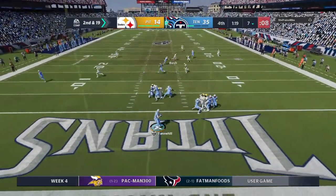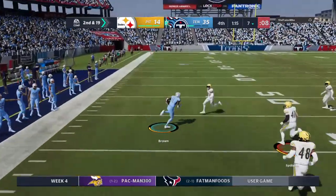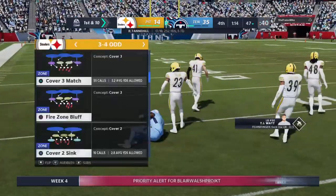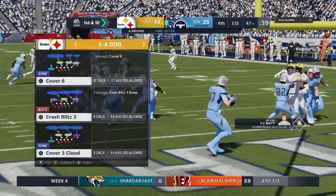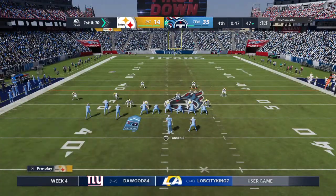Throwing now, Tannehill. Man open left side is Brown. And all the way up to the 47-yard line. A big change in field position there. That's 40 yards on the catch and run. First and 10 at the 40. The big play has them all the way out near midfield for a first and 10.